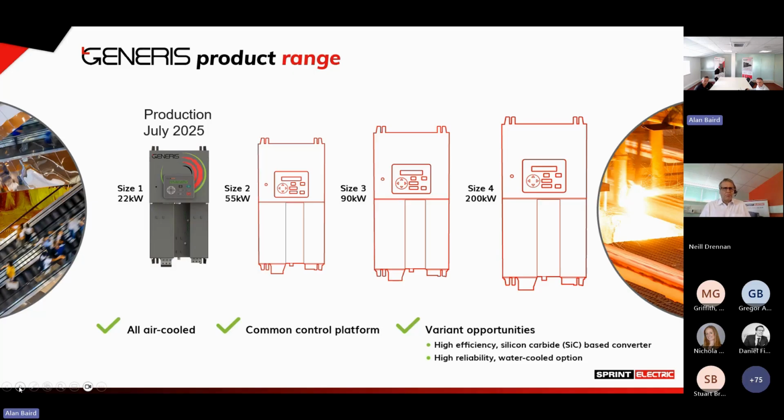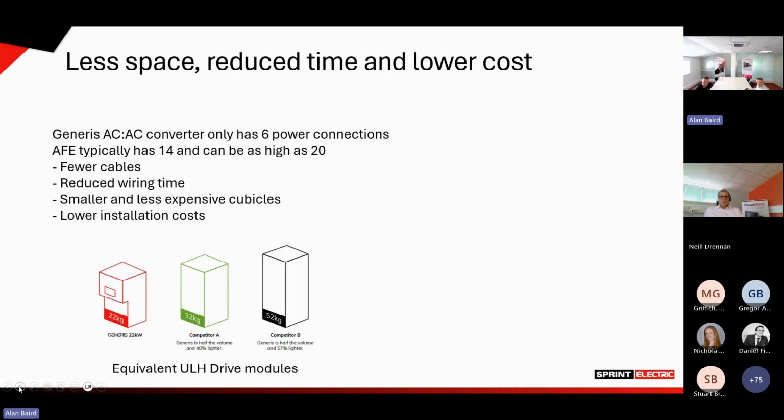But we're focusing on the launch of size 1 at the moment, with plans to go up to size 4, possibly beyond and possibly below. It just depends on where the market eventually ends up. But there are also options to go to silicon carbide in the future.